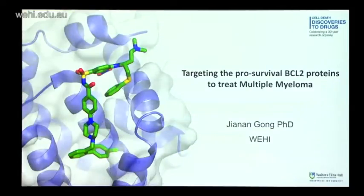Firstly, I want to thank the organizer for this great opportunity to present our work. So today, I'm going to talk about targeting the pro-survival BCL2 proteins to treat multiple myeloma.